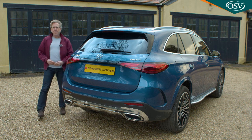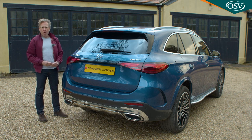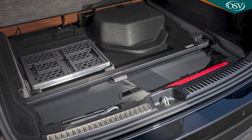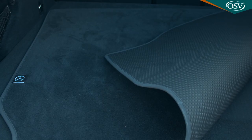What else? Well, if you tow, there's an electrically deployable tow bar. This includes ESP trailer stabilisation, which uses the stability control system to control trailer oscillations or snaking, if necessary, also reducing engine torque and braking the wheels. As for practical accessories, well, there's a boot stowage crate, ISOFIX child seats, a cool box, floor mats and a reversible mat for the load space.